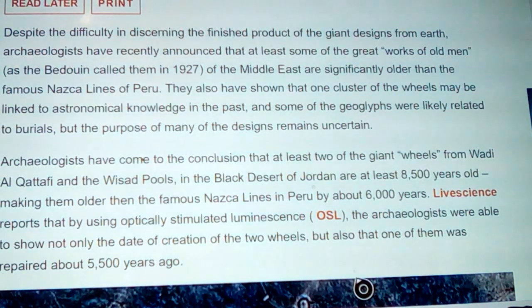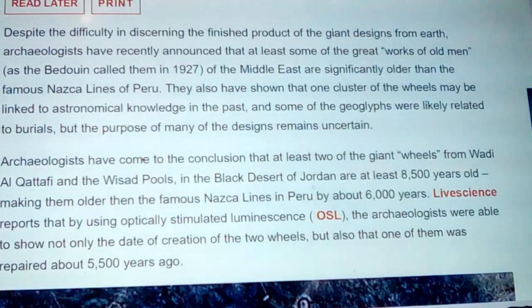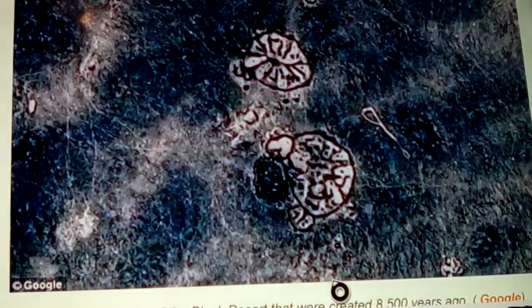Now we're going to look down. Oh, it's going to lock up on me. Seriously. Here's a secondary picture.